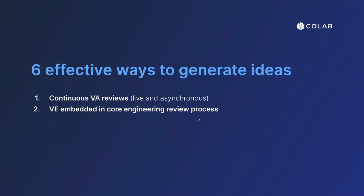Second part then is really truly investing in embedding value engineering into your core review process. And the key in this one is it really being part of what the engineers are doing day to day. If it's an extra step, it's not going to happen, with the exception of some folks who really care. It needs to be something that's just part of it, second nature.